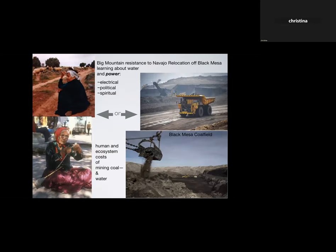I learned that there was a big push to move mostly old women weavers off their land in a certain area of the reservation in order to enable the strip mining of coal from underneath them. There was a whole resistance camp at Big Mountain to prevent the Navajo relocation off of Black Mesa. This was a real learning about water and power. All kinds of power: electrical power from the coal, political power from the people who were manipulating this whole thing, and spiritual power from these old women who were absolutely committed to staying on the land, because for indigenous people, oftentimes their spirituality is the land, it's their relationship to it.